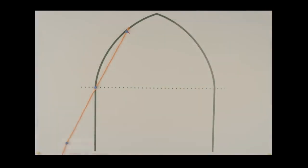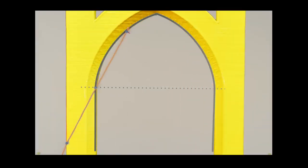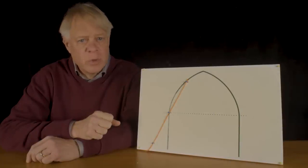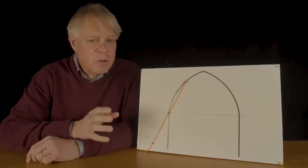The distance from that pin to the inner line is the width of the wall, which will be between a fourth and a fifth of the arch's span. Let's compare it to the arch section from Sainte-Chapelle. If I superimpose it on the string construction, you can see that it matches. It's puzzling that we divided the arch into 3 sections, which yield a width between a fourth and a fifth, but that's just how the geometry works out. That's part of the rule.